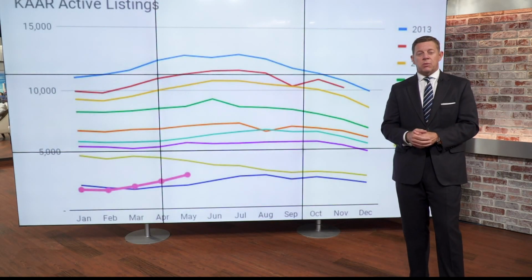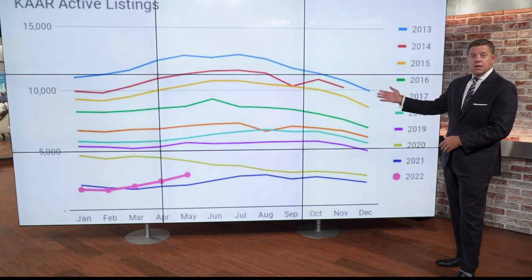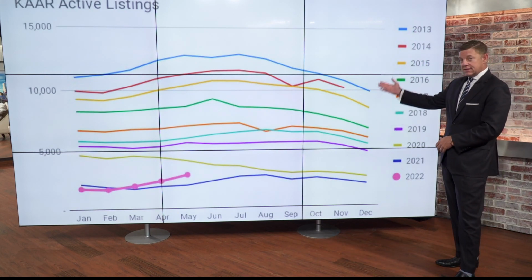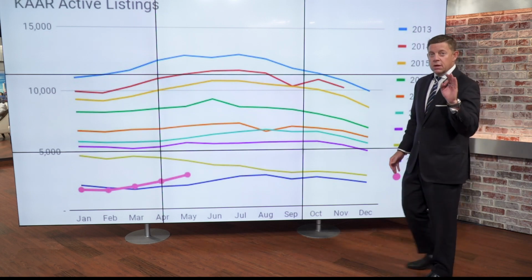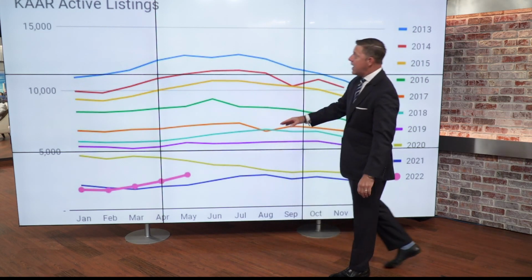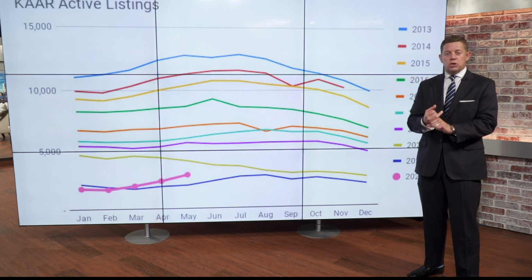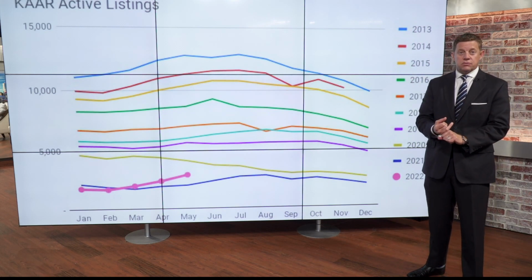Susie Trotta, Trotta Montgomery Real Estate, takes the latest numbers from May and plugs them into this graph compared to years past. These are all the lines we're looking at. We want to bring your attention to this pink line, and you see just above May and where the active listings are right now. We're seeing signs of new housing inventory in the Knoxville market.